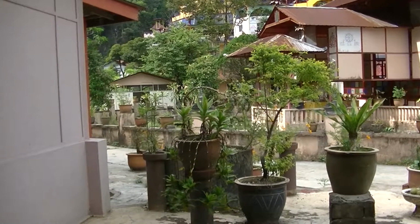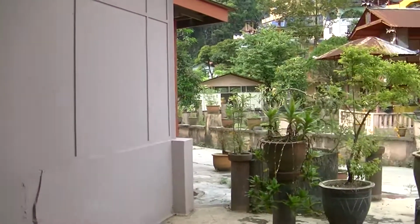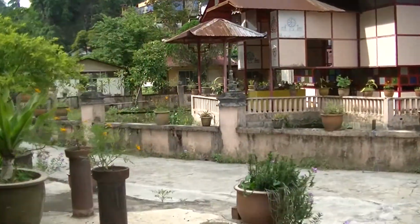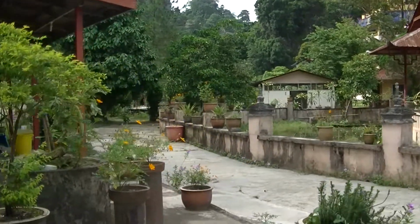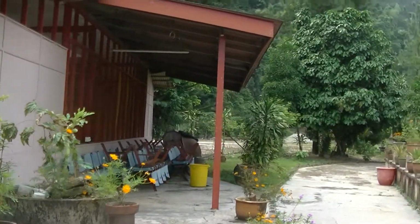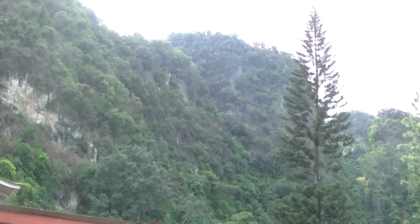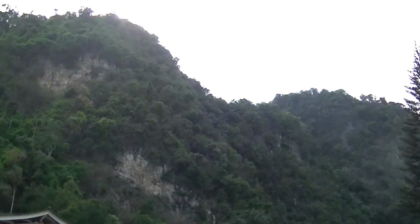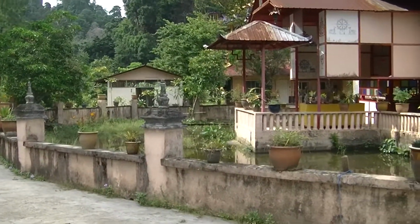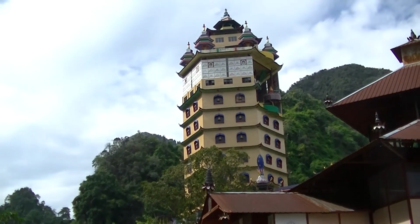I'm back outside of the structure. As you can see, the dragon with the gaping mouth is covered with a mask, maybe due to an ailment. Mornings in Malaysia are comfortable and nice, but once it hits noon, it's going to be quite uncomfortable. And that's the structure that I want to visit.